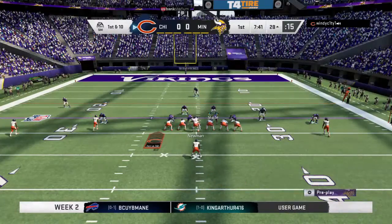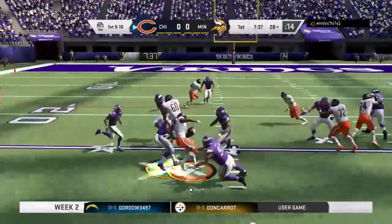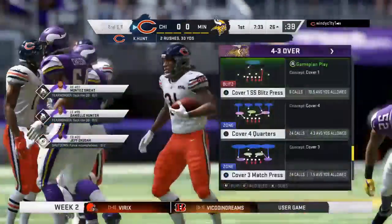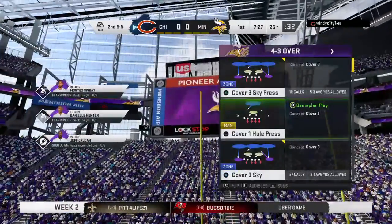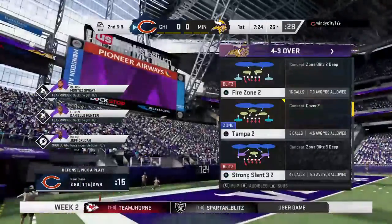From Viking territory now, they'll come up 1st and 10 as they've got it to the 28-yard line. 2 yards on the carry there. It'll be 2nd down. Early down stuff to put this offense in a precarious position. We know that securing the point of attack, especially against the big-bodied guys in the middle of this D, has got to be priority one.